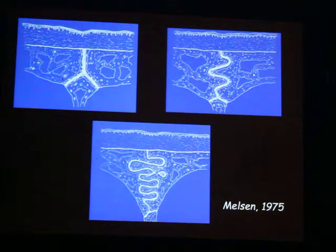Depending on how young or how old is the suture, the palatal suture of the patient.